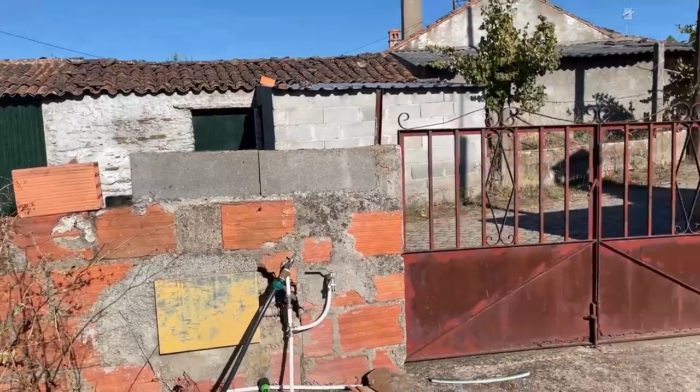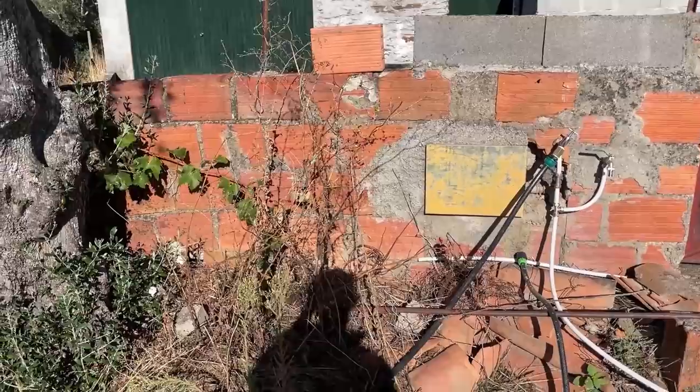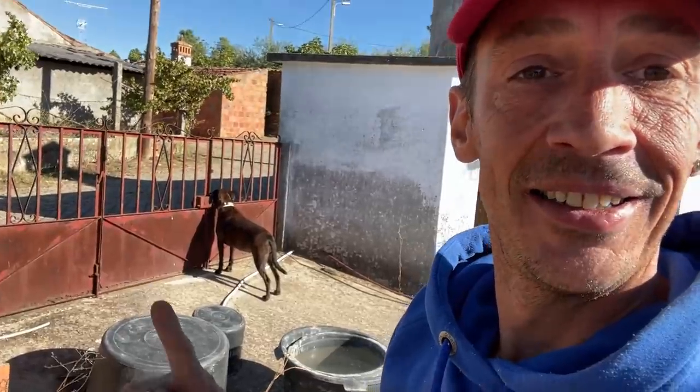Also, I noticed here at the entrance, she was standing with her paws already there. So I think maybe the next place she's gonna try is somewhere here. This one.